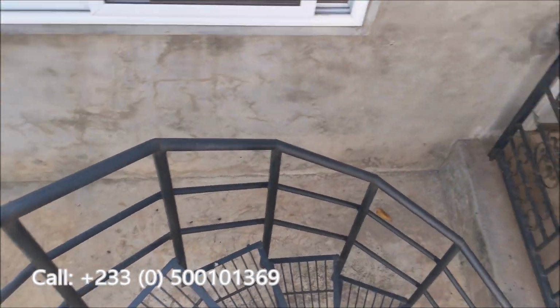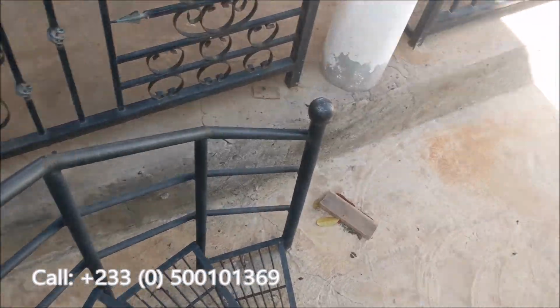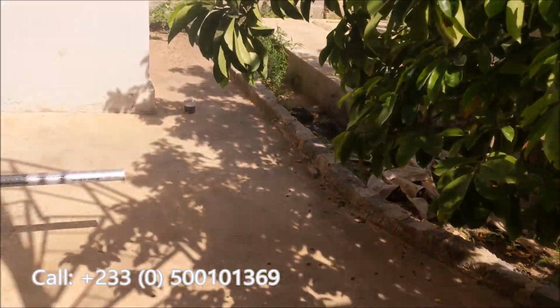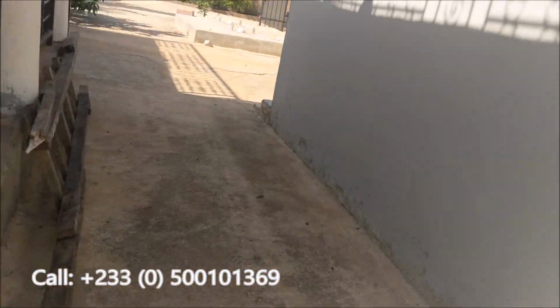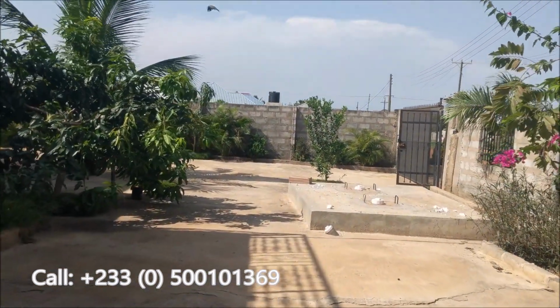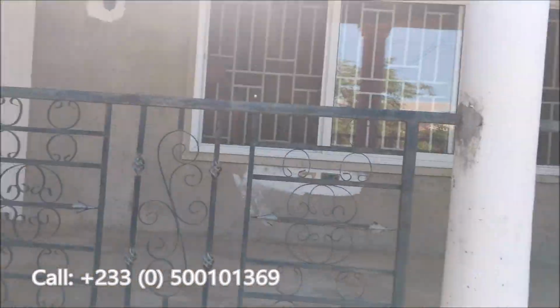When I came here, the first thing the woman told me was that Mr. Fantastic. Can you imagine? How many of you guys out there call me Mr. Fantastic? Anyway, because I always bring you the best properties Ghana has to offer, you will be forgiven if you call me Mr. Fantastic because the houses are all fantastic.